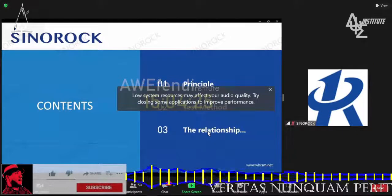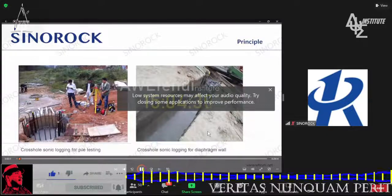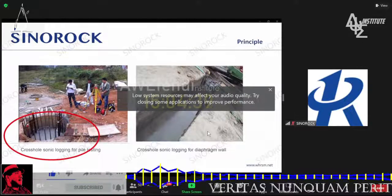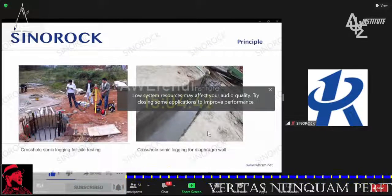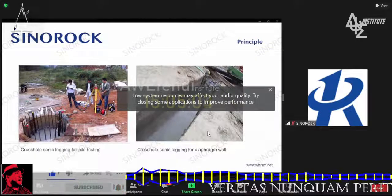Let's first look at Chapter 1, CSL Testing Principles and Methods. If the engineers have not done the test using the ultrasonic transmission method, let's get to know it through these two pictures. On the left is the common use of the acoustic wave transmission method to test the pile foundation. There are 4 acoustic tubes embedded in the pile. Each tube is placed with a sensor, and a tripod is erected. There is an automatic counting device on the tripod, and then the test cable is lifted up at a constant speed to complete the integrity test of the whole pile.